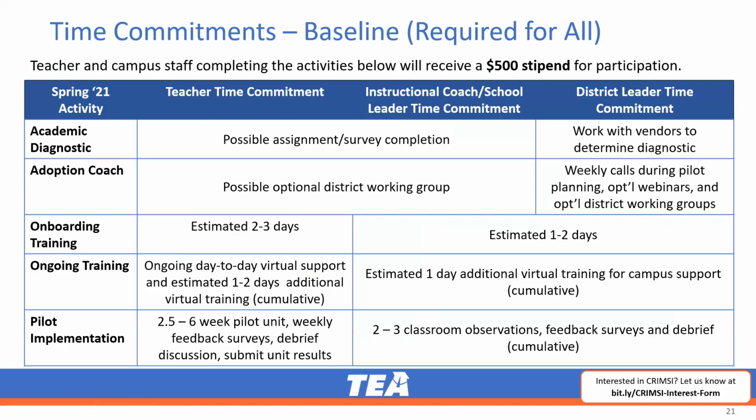For the time commitments for the baseline stipend, for the teacher time commitment, we have several components over here on the left. So the academic diagnostic and adoption coach, there might be some potential work streams for teachers depending on how the district or the applicant is approaching this. We'll have some initial onboarding training estimated around 2 to 3 days, depending on the product. There will be ongoing training, so day-to-day virtual support and an estimated 1 to 2 days of additional virtual training, cumulative over the course of the unit.